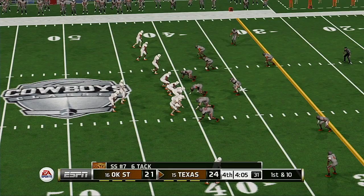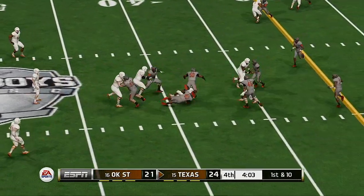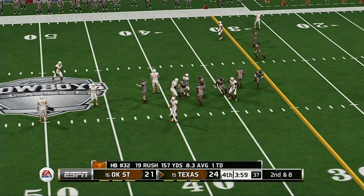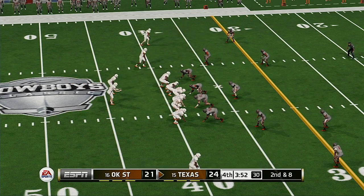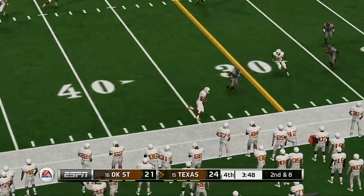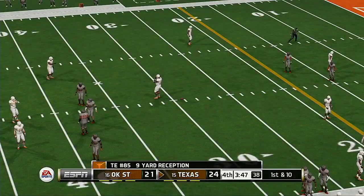They'll spread the field here. Let's see what the defense does with a five-wide outlook. He fights forward to about the 39. Catches it, and he's looking for more. Knocked out of bounds at about the 29-yard line.